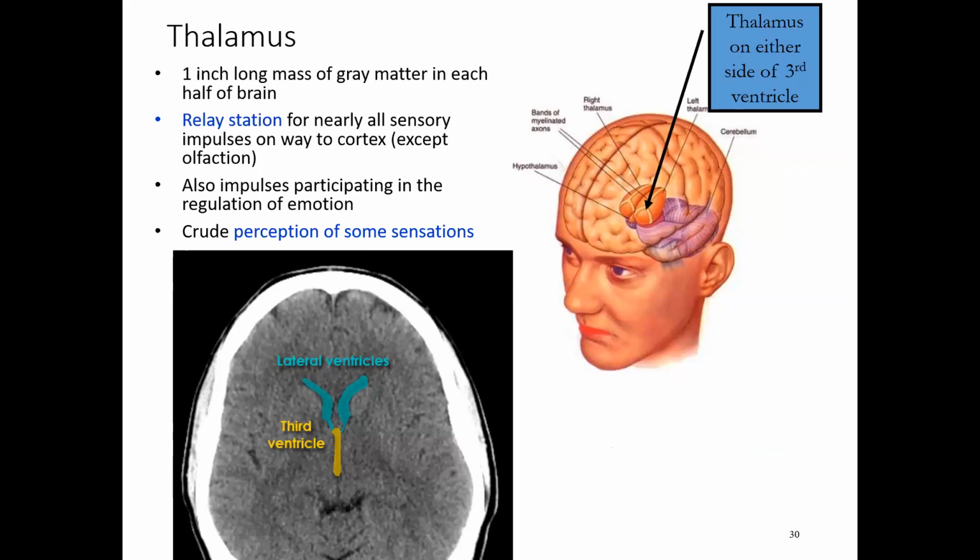So here's our thalamus. It is two structures side by side. They're paired. They look like little eggs, and they're about 1 inch long each. So, like a little tiny egg. It is a relay center, and you can see where it's located right there, essentially on top of the brainstem.